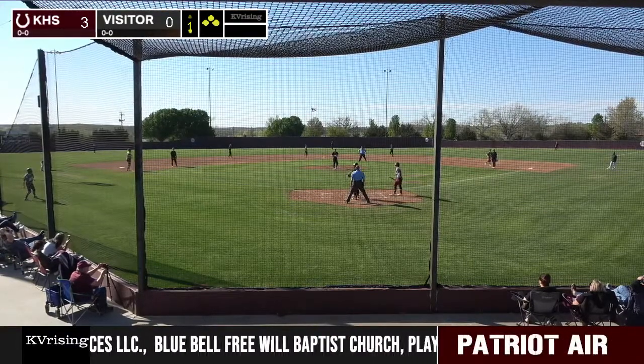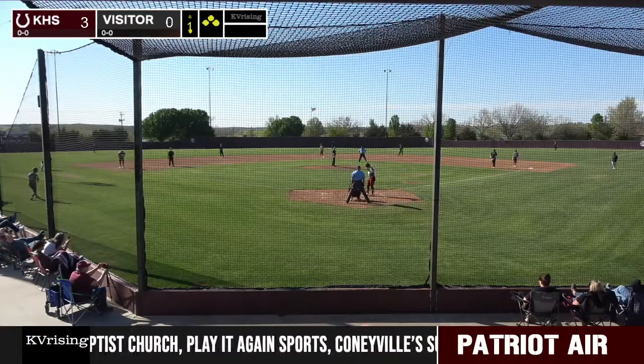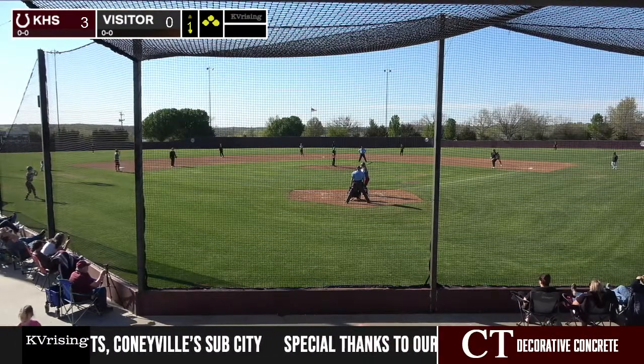Ball 2. Is that a junior high softball game going on over at the softball field? So junior high is playing softball, playing slow pitch this evening, looking across the football field.